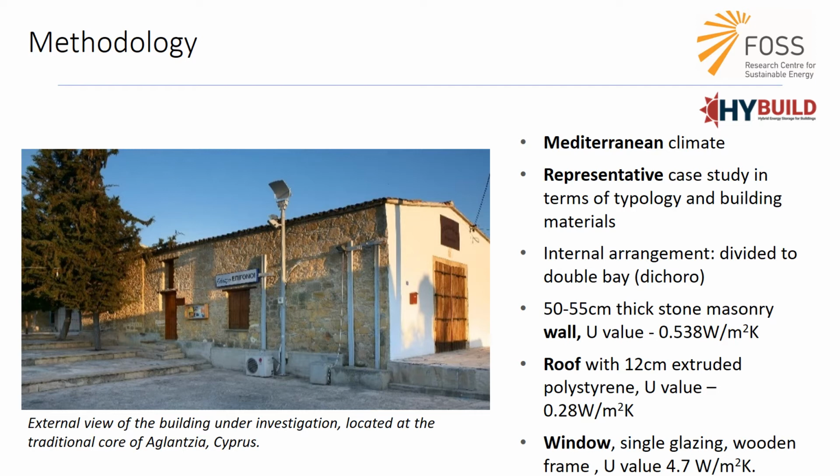The building under study has a 50 cm thick stone masonry wall. The roof is slightly inclined and during the retrofitting period, extruded polystyrene of 12 cm thickness has been added, improving its energy performance. The windows consist of single glazing with 30% of the surface being wooden frame.